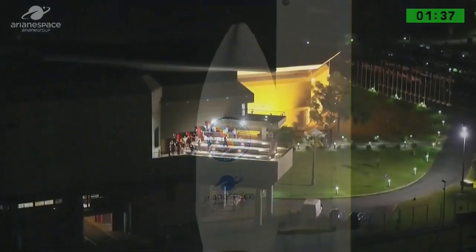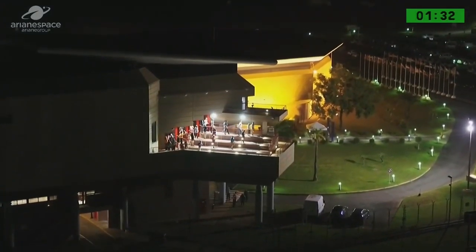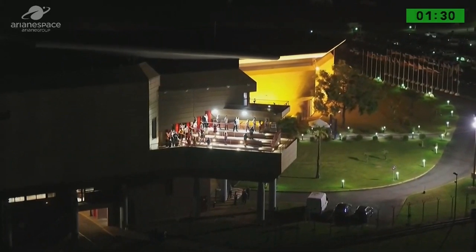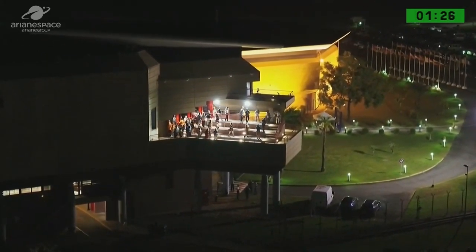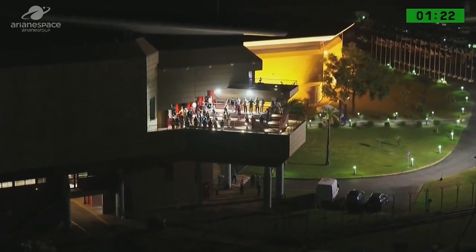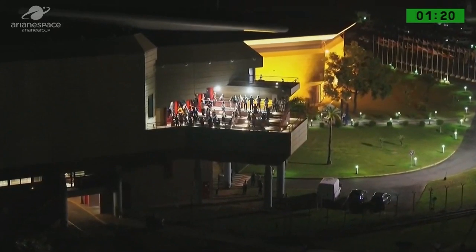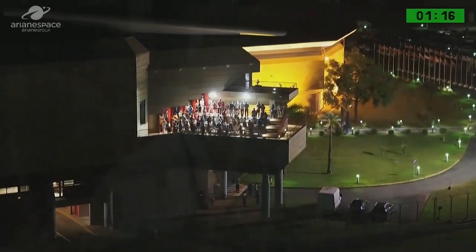We're 1 minute now and 37 seconds to launch. All the VIP guests who you saw inside the Mission Control Center are now coming outside onto the terraces to go and watch the launch with their own eyes rather than watching it on the screens here.